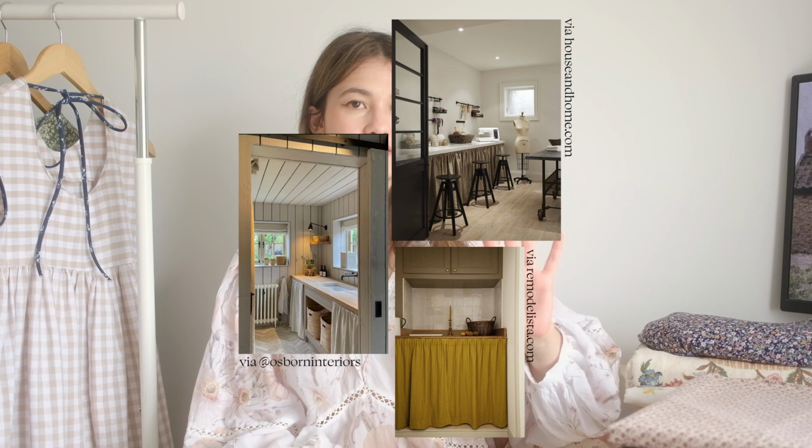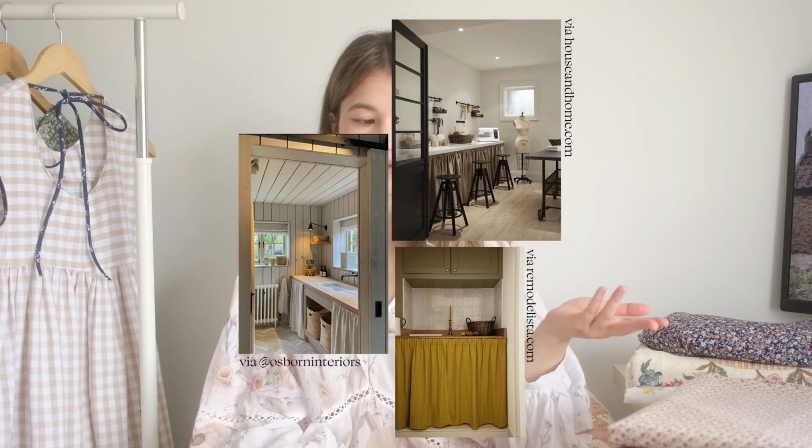Initially, I wanted this fabric to create some kind of curtain underneath my desk to add some color and texture into this room.